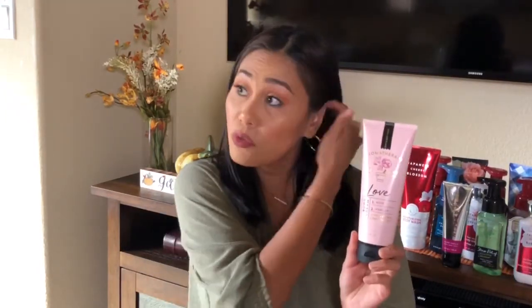Actually, my friend recommended it and got me on trying the aromatherapy line of body creams, and this love one has the smell of rose and vanilla, and it's really, really moisturizing. It's non-greasy. It's just great on the hands. It is more on the expensive side. I only got one just to try, and I love it. So glad my friend told me to try this one.